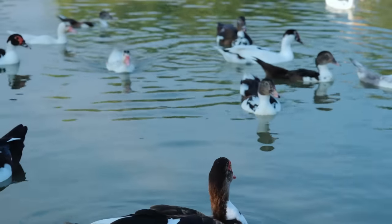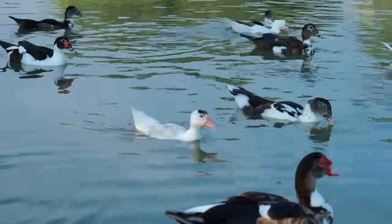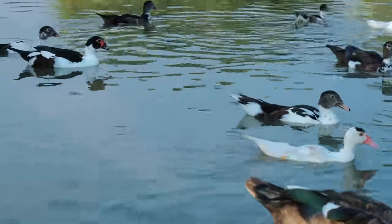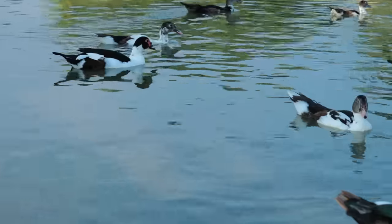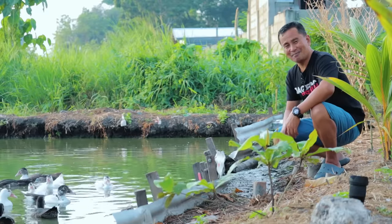All these ducks are young. The female ducks that are already adults are just there and they're coming over. We will feed them and then you can see that they are growing in number.